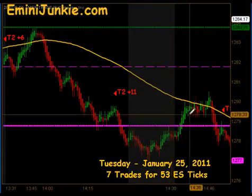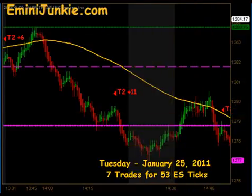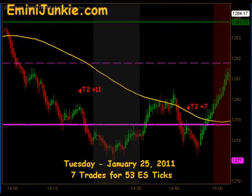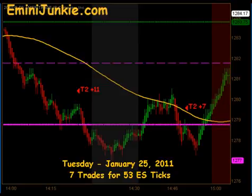The market bounced, came back up to the moving average, got another signal reset, and had another micro short, T1 and T2 to the downside for 7 ticks. So you couldn't ask for much better action than we had today. In fact, there weren't any stop outs. There was just one extension in the whole group, and there were just a lot of trades, and they all went for their T2. So we ended up having quite a few trades today, more than normal. 7 trades, 53 ES ticks.